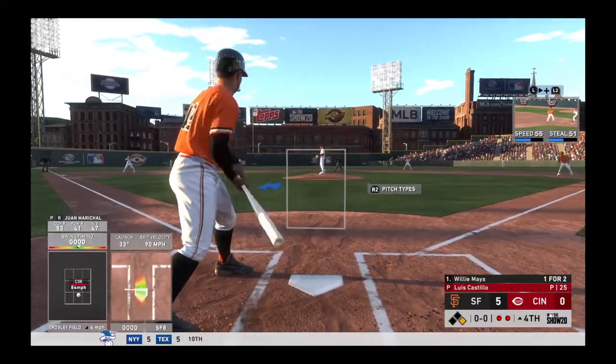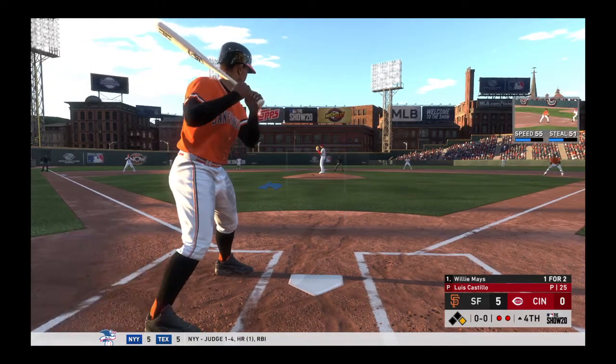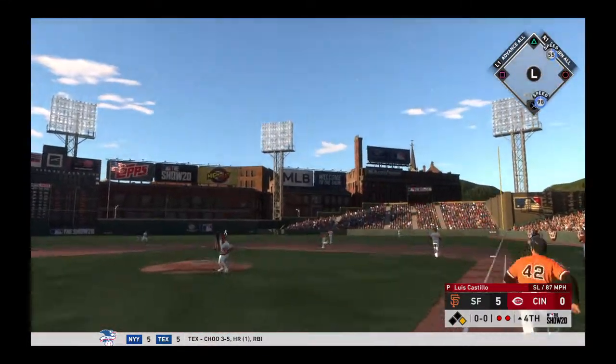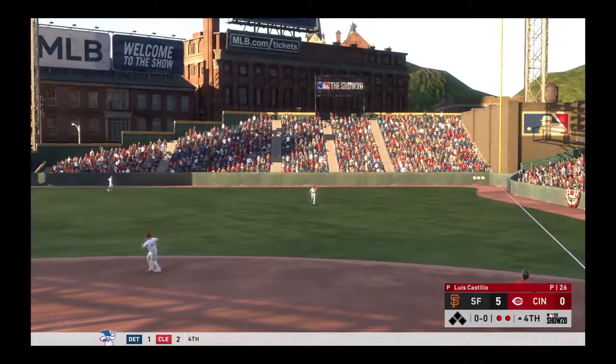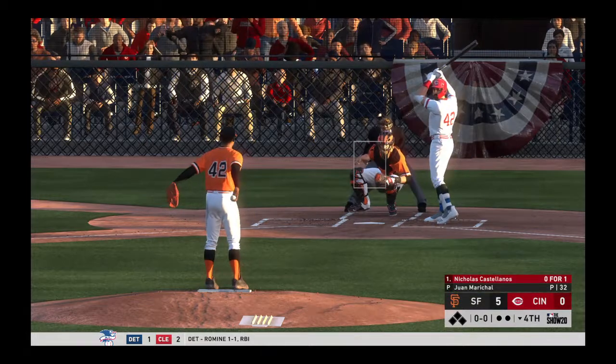The center fielder. So the lineup flips over, and digging in, Willie Mays. He reached on a fielder's choice previously. This is in the air out to right field. And he'll get there in plenty of time to put this one away, and that. Here's the first pitch to him.